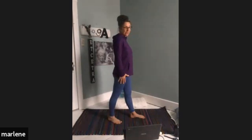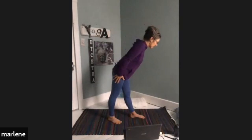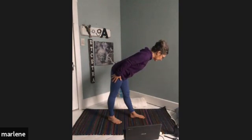Maybe you want to change it up this time. Okay, but just think about opening up and creating space in the chest and then in through the back. And then we're going to fold ourselves forwards. Again, only going to where you feel at ease. We're not trying to create tension or fight with ourselves.